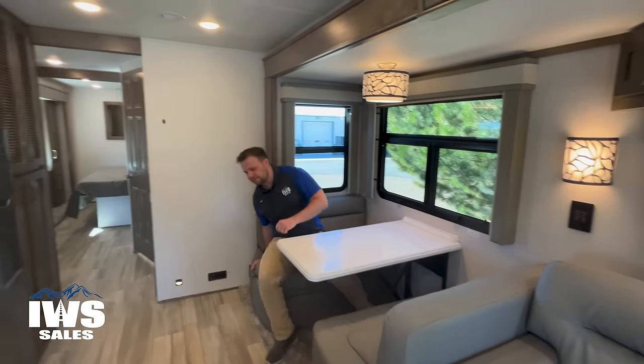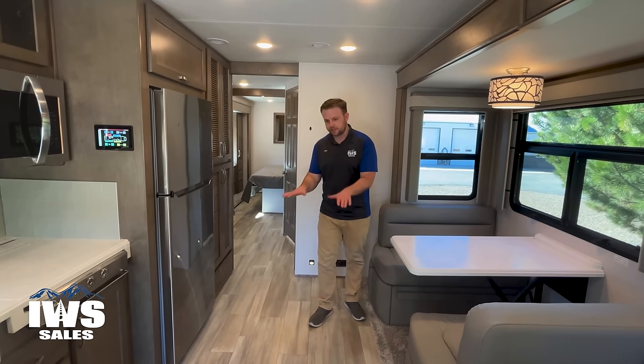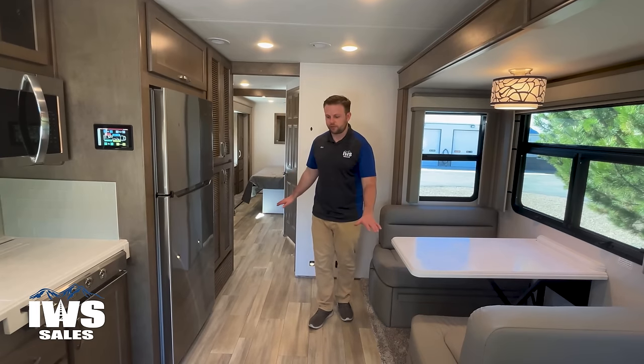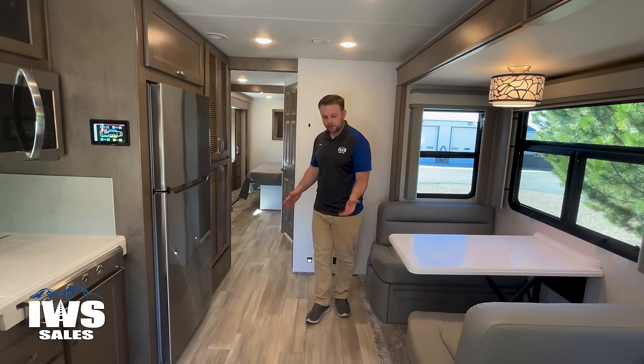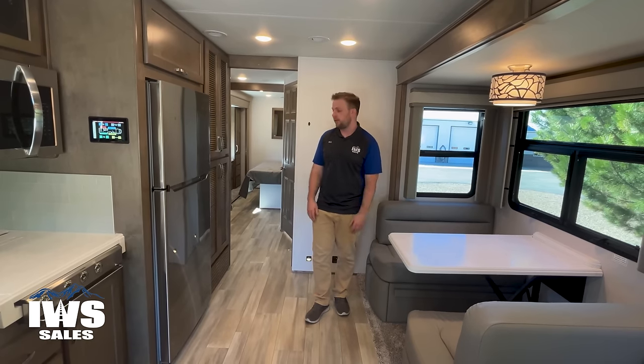Okay, scooting on out. Next, let's talk about the floor. Renegade's done a nice job in the Valencia. This is a vinyl floor, a one-piece floor. Looks like a tile floor. I really like the look, and it accentuates the Lakewood cabinetry and everything.